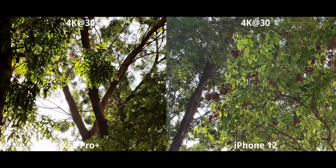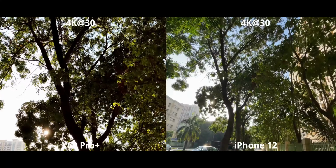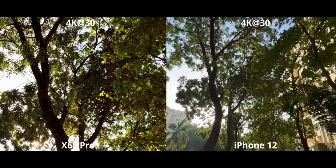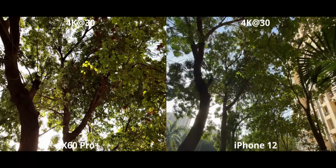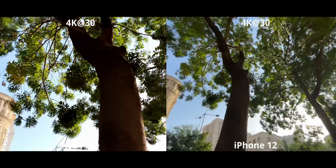As for versatility, well, we can zoom in 2 times, but we cannot zoom out to the ultra wide on the X60. On the iPhone you can do that. You obviously don't have any telephoto cameras, but being able to switch to the ultra wide while recording is quite nice. On the X60 that's not exactly an option, so here's the dedicated ultra wide 4K.